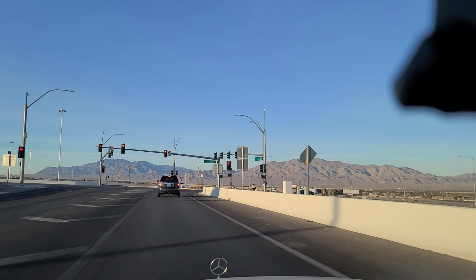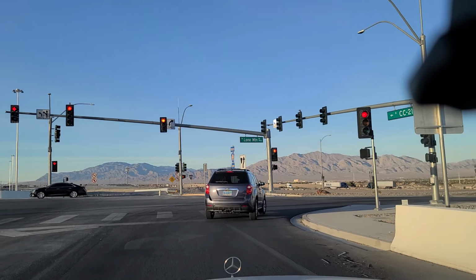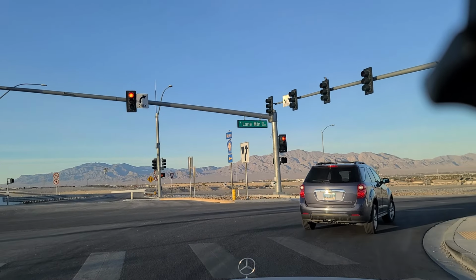Oh God, there go more kids. Those at least look like they have lights on them, and they have helmets on. I think those are like e-bikes.